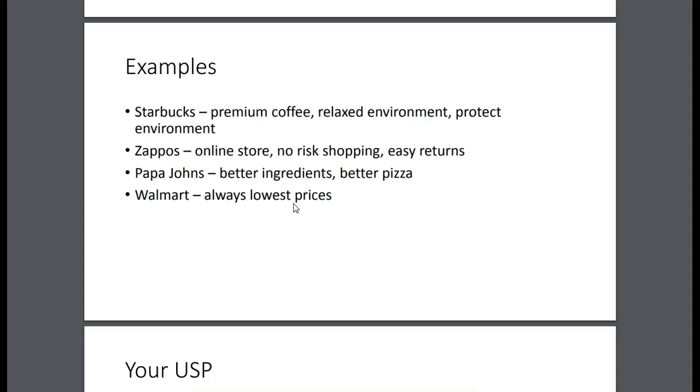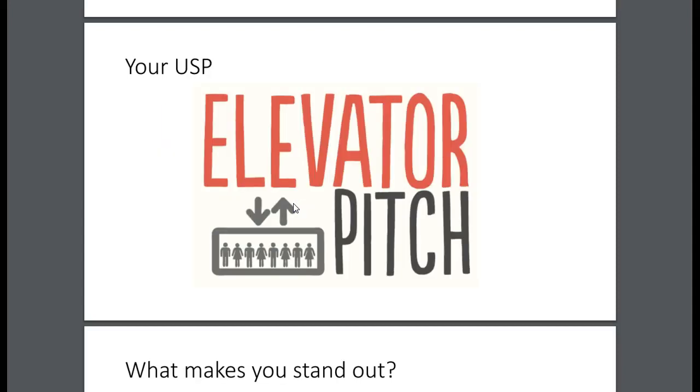Starbucks. What is Starbucks known for? Relaxed environment, protect the environment, great coffee. What is Zappos known for? No risk shopping, very easy returns. What about Papa John's? Well, great ingredients, really good pizza. It really is good. I'm kind of hungry right now. And what's Walmart known for? Always the lowest prices, right?